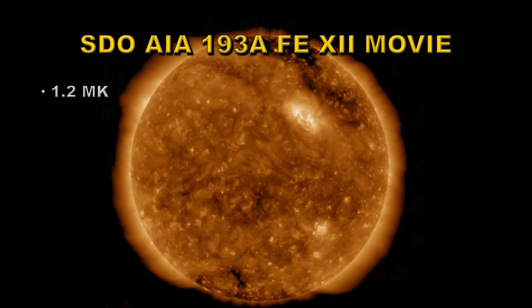Next, we'll take a look at the corona. This is material of over 1 million degrees Kelvin. The bright areas are what are called active regions, and they're usually associated with sunspot groups. The really dark areas are coronal holes. That's where the coronal fields are open and the high-speed solar wind flows out towards the Earth. But the thing to notice is that even the areas that we call quiet sun are really relatively active. You'll see changes all the way through as the sun rotates.